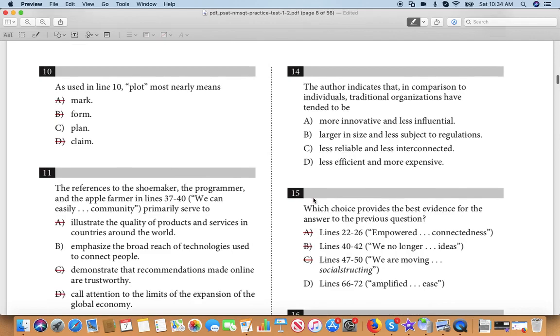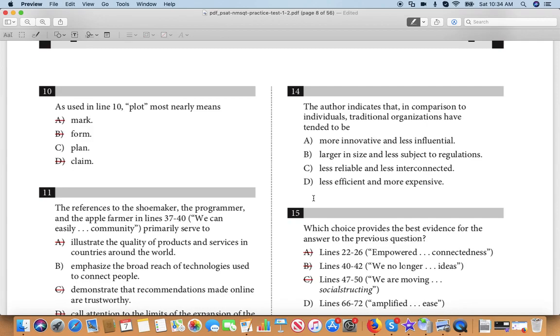The author indicates that in comparison to individuals, traditional organizations have tended to be... Okay, read answer choice A, please. More innovative and less influential. Okay, so in comparison to individuals, have traditional organizations tended to be more innovative and less influential? No, that doesn't make any sense, not with the comparison as stated in the passage.